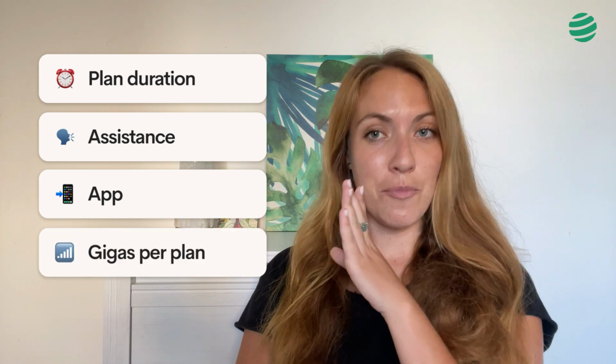In our experience, we believe that we should consider several factors that will be relevant to our decision and on which we base our choice, such as the duration of the plan. How many days are we going to be traveling? Assistance included and whether it is personal and in our language. If they have an app to manage the data plan, the gigabytes they offer you per plan, preferably unlimited, the price and the availability of currencies to make the payment.